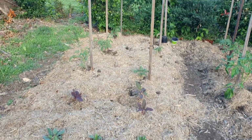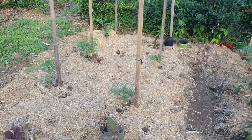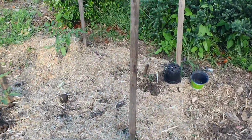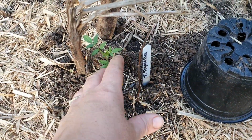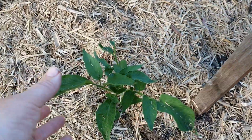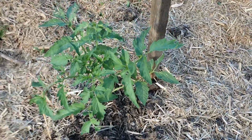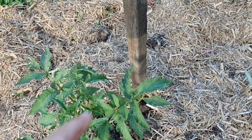Then at the very back, where you see those stakes, I have a few different varieties of tomato plants. They are doing fantastic. I only actually had to replace one that got dug out by the chickens, which is this one here, the Tigerella. So you may notice it's quite small compared to the other plants. But I'm just so happy with how they are growing. Some of them now are getting to the stage that I will need to give them a bit of a prune and start tying them up onto the stakes.